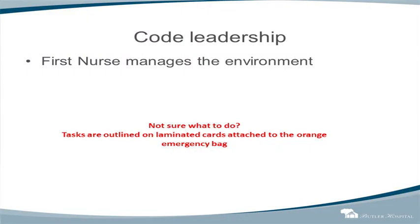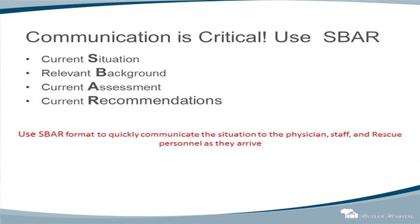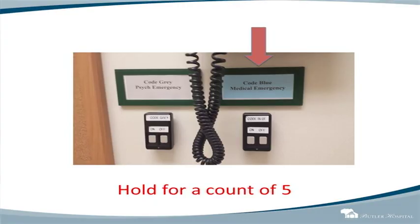In the event of a medical emergency, the first nurse on the scene immediately takes charge of the environment and assesses the situation. The nurse code leader should use the SBAR format when communicating with others as they arrive. One of the nurse code leader's first tasks is to direct a staff member to activate the code blue alarm or blue buzzer. If you activate the code blue alarm, be sure to press the button firmly for a count of 5 to be sure that it activates.